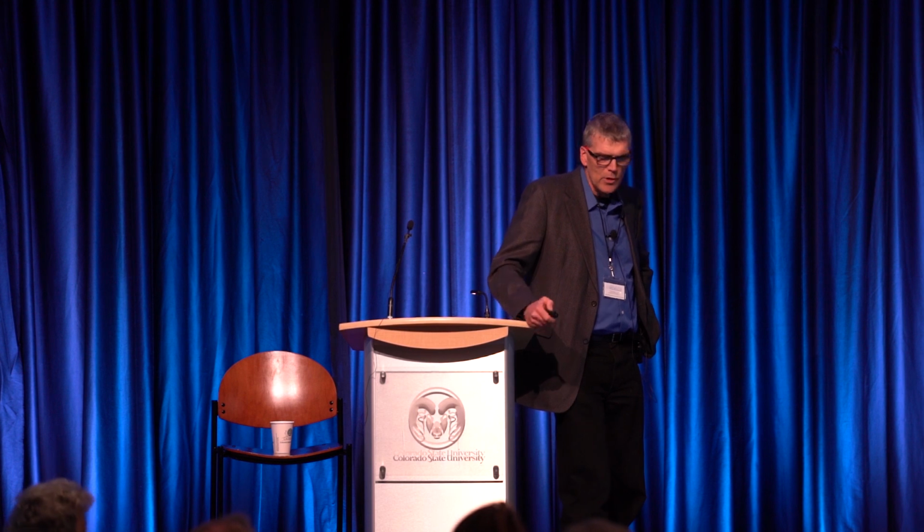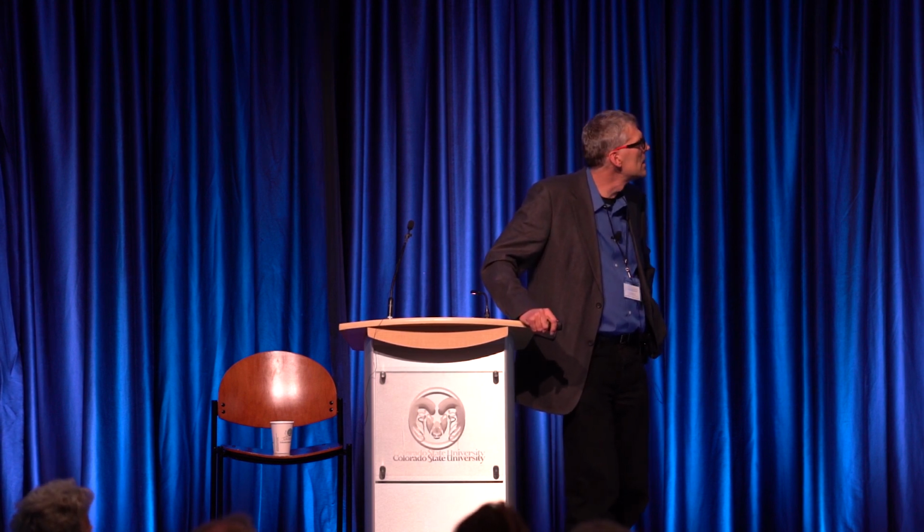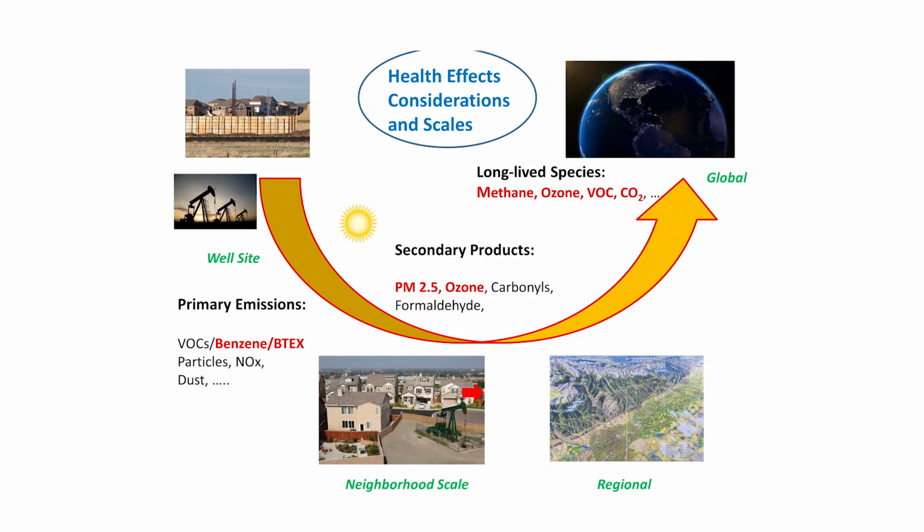I want to touch on a few more things on how this scales to health effects. So I'm just going to scroll through this right now. The one point I wanted to make on this, I'm not the expert on health effects, but when it comes to air pollutants from oil and gas, bear in mind that it's a matter of scales.